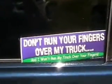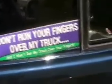Exhaust. Here's another, looks like a Chevy here. Yep, I don't know what year it is, I'll check that. That's what I say, don't run your fingers over my truck. I want my truck over your fingers.